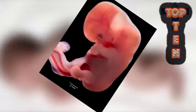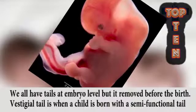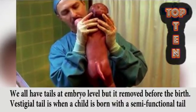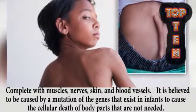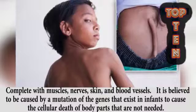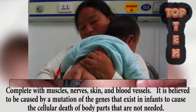Vestigial tail. We all have tails at the embryo level, but it is removed before birth. Vestigial tail is when a child is born with a semi-functional tail, complete with muscles, nerves, skin, and blood vessels. It is believed to be caused by a mutation of the genes that exist in infants to cause the cellular death of body parts that are not needed.